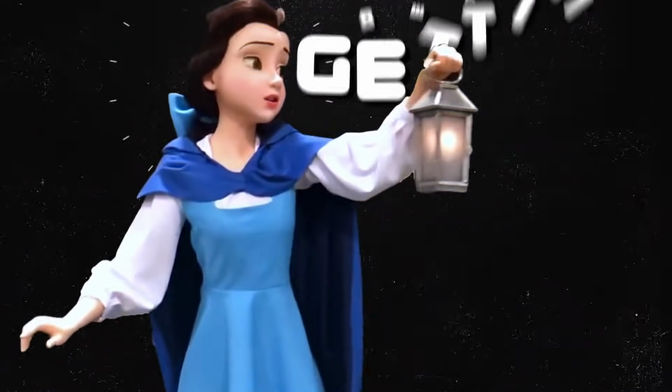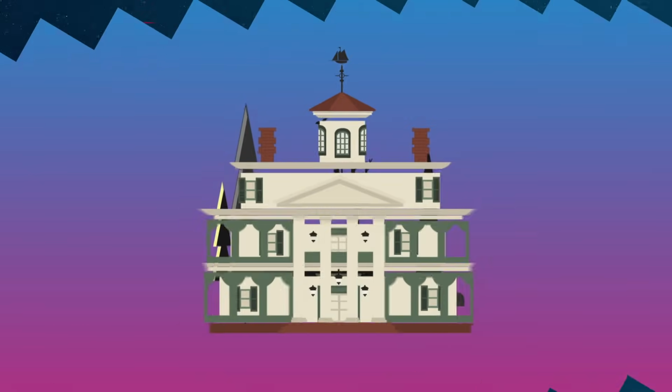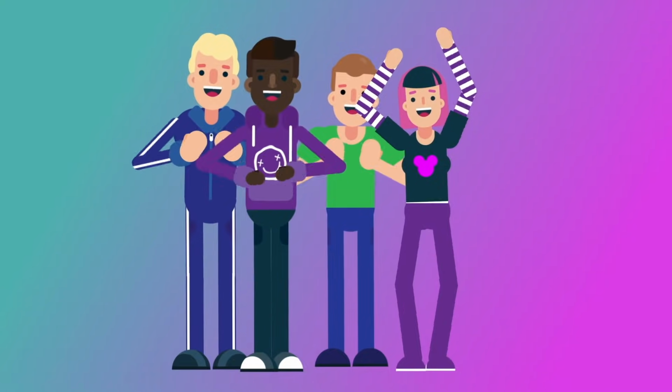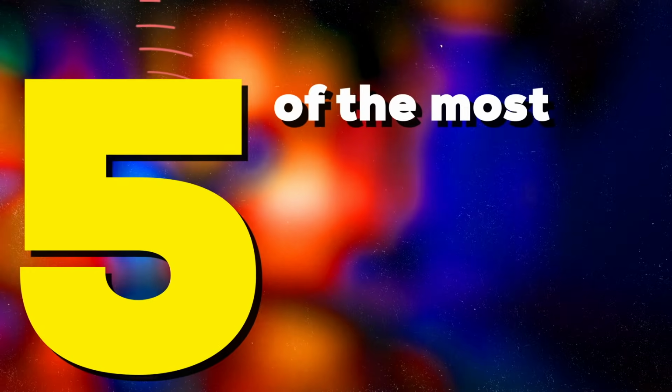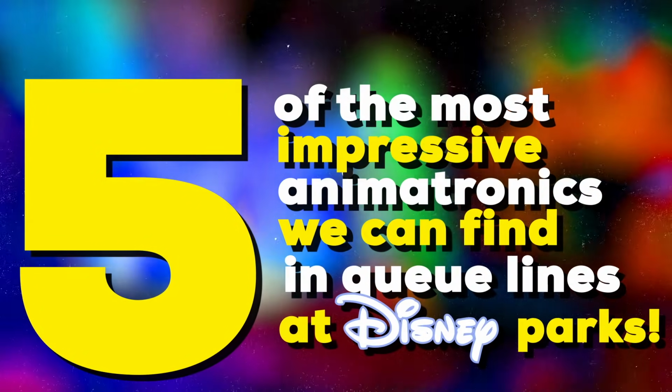Disney is known for its amazing real-life animatronics that actually keep getting better and better. But Disney doesn't always use their best animatronics only for the rides. They also create some amazing ones for the queue line so we can start having fun even before entering the ride. So, today we'll talk about 5 of the most impressive animatronics we can find in queue lines at Disney parks.